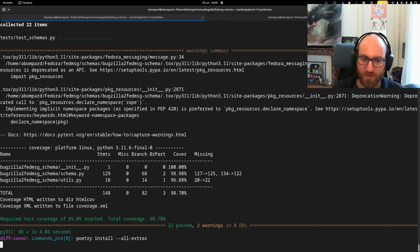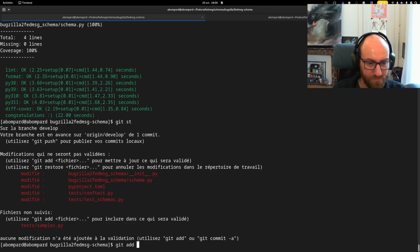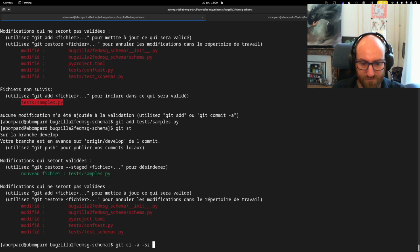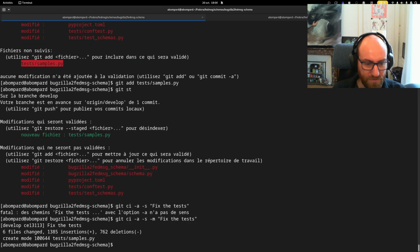The next thing would be to edit the bugzilla2fedmsg main application to use the new package instead of the embedded one, and remove the embedded one from the main repo. But I think for now we're gonna stop here. Oh, fix the tests.